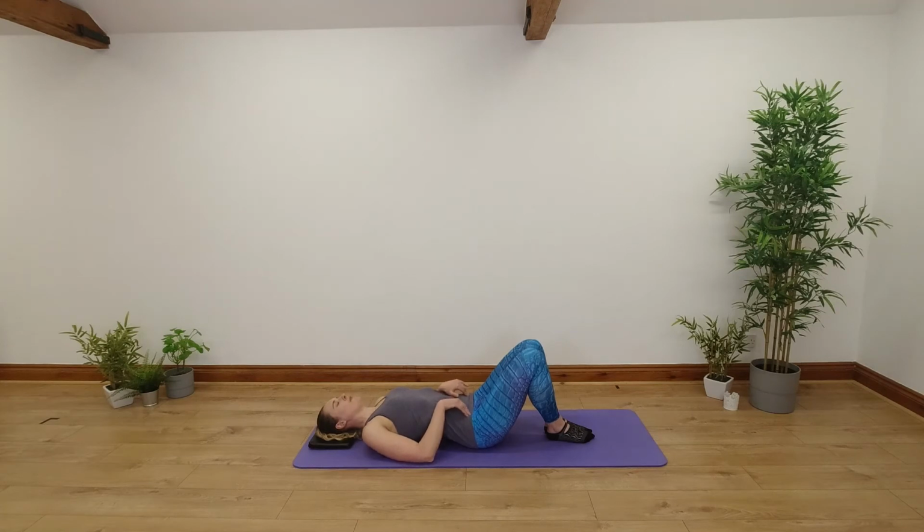And try and time your movement with your breathing at the same time here. So breathing out as you open and breathe in as you close back in. So nice and smoothly opening and closing, one knee at a time, making sure that pelvis stays nice and steady. Think about how your back feels on the floor. Try not to let your back rock or tilt from side to side as you open and close.